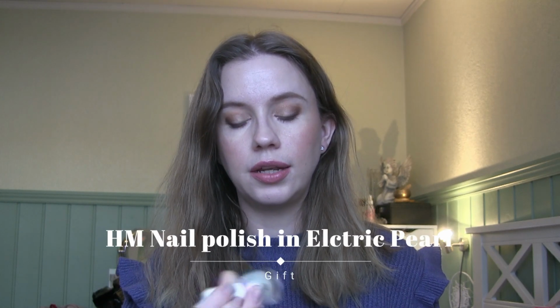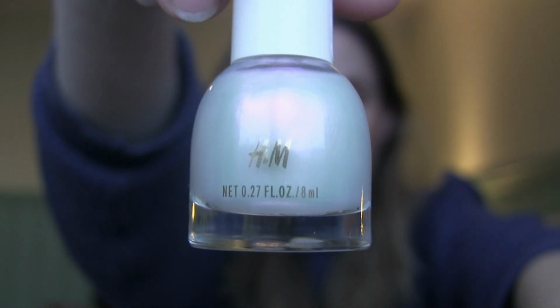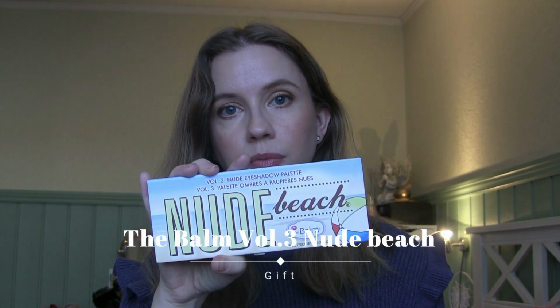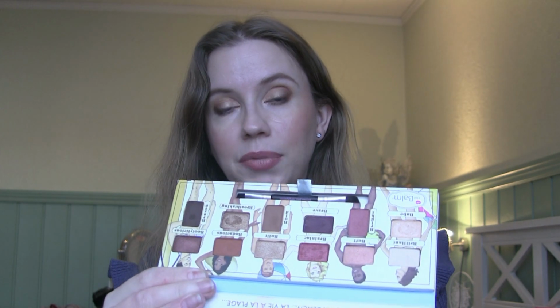One of them was this H&M nail polish in Electric Pearl. This is what that one looks like. And then I also got the Balm Volume 3 Nude Eyeshadow Palette in Nude Beach. This is an older palette, but I've never gotten around to trying it, and I'm really happy I did, because these eyeshadows are beautiful and I really enjoy this eyeshadow palette. So I'm glad I got this one.